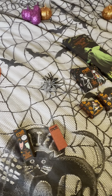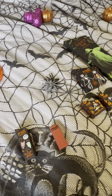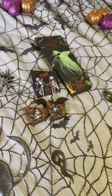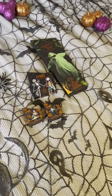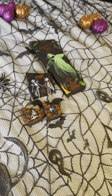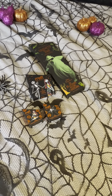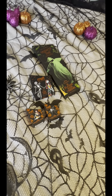I missed a few things, but overall, I think this is a really cute collection, and I look forward to playing with it a bit more. All right, I'm going to swatch some things for you, and then we'll play with the collection itself. All right, I will be back.